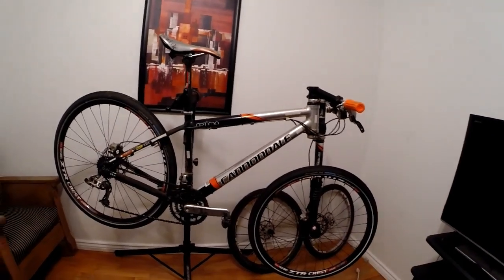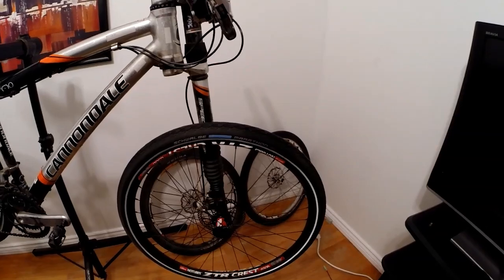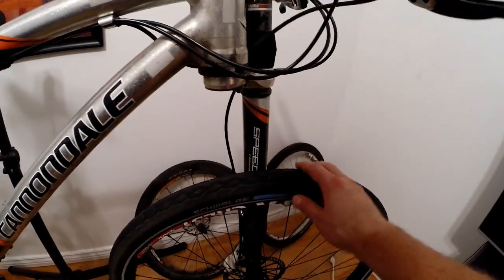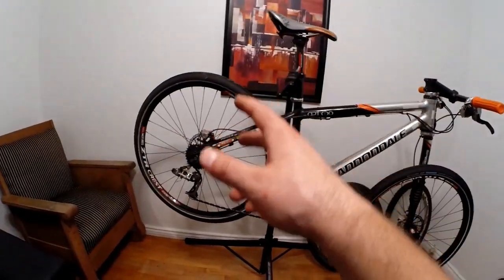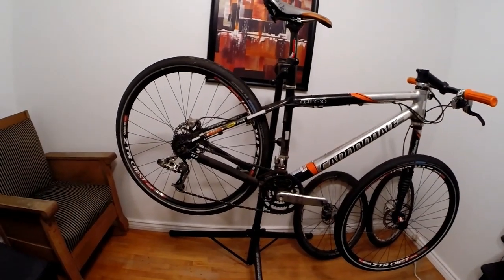Yeah, so I was talking about the wheel set here. We've gone to a 27.5 wheel set on here. So it's Stan's No Tubes ZTR Crest rims with DT Swiss 240 hubs. So a very nice set of wheels. I didn't go the lightweight route. Basically, these are 32 spoke front and rear. I went for durability, so they could definitely be lighter if I had gone for lower spoke counts.